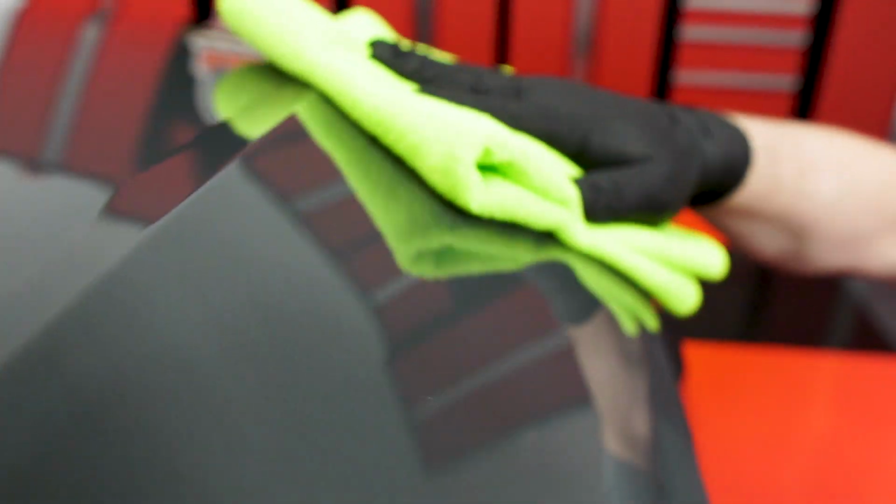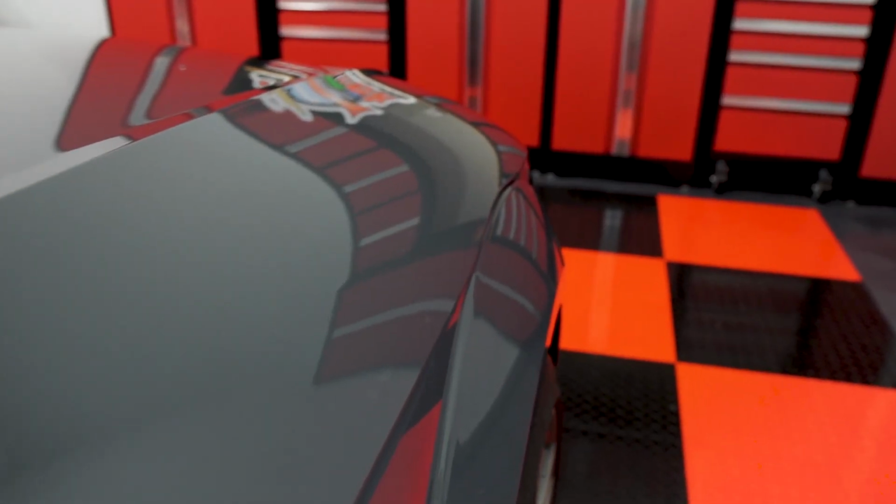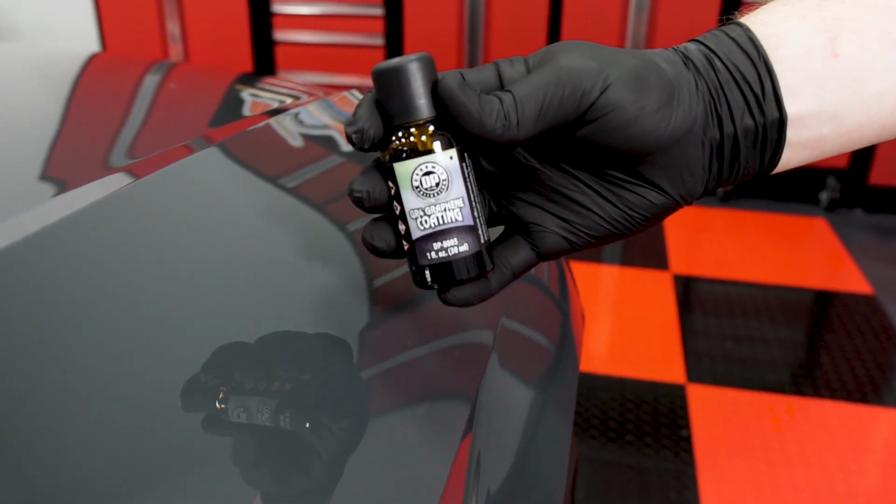That way it gives you a super glossy finish, and best of all, it lasts up to 4 years in just a single application. So therefore, you're gonna get the benefits of everything you would with traditional ceramic coatings, but now you're taking it to the next level with DP's GR4 graphene coating, giving you up to 4 years, super slickness, super shiny, and very easy to apply.